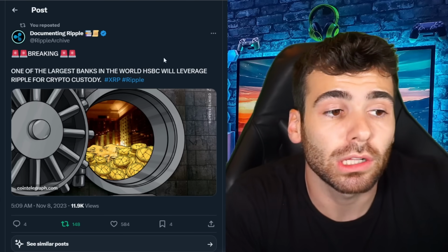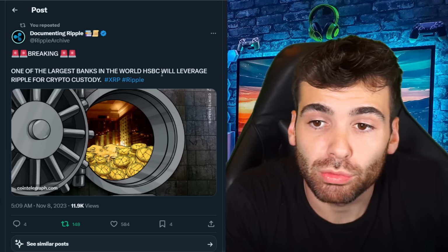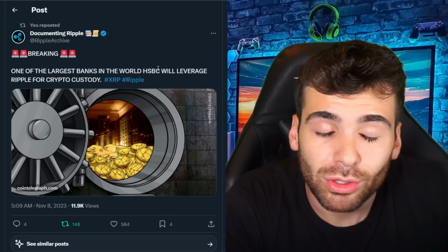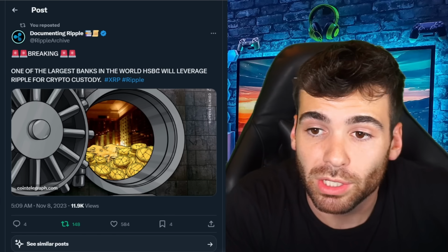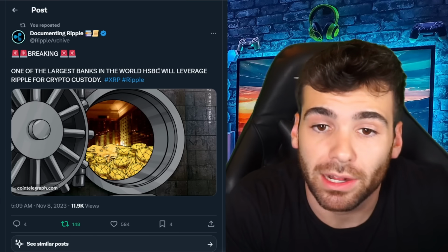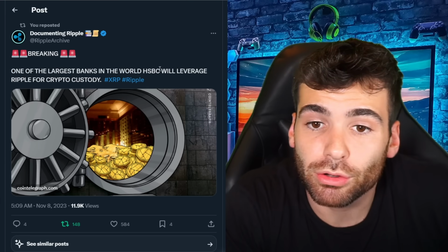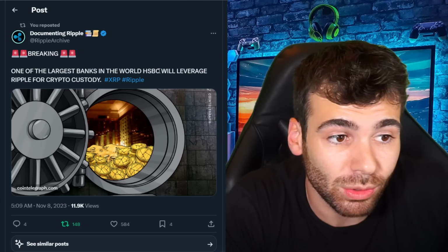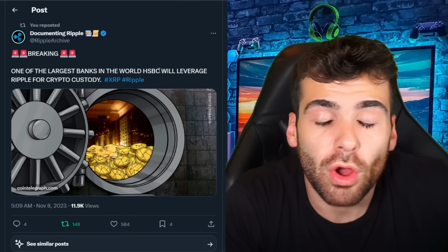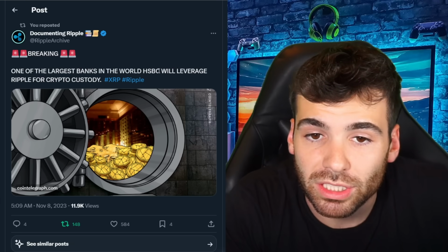First, we actually had one of the largest banks in the entire world, HSBC, teaming up with Ripple for custody of cryptocurrency securities. So in the future we're going into, there's going to be a lot of cryptocurrency securities, mortgage-backed loans, all kinds of different real estate products. Crypto securities are going to be absolutely massive. Now, it's not going to be the tokens themselves as we're learning in these court cases, but if you tokenize something that's already a security, like a stock, that's going to be a crypto security.